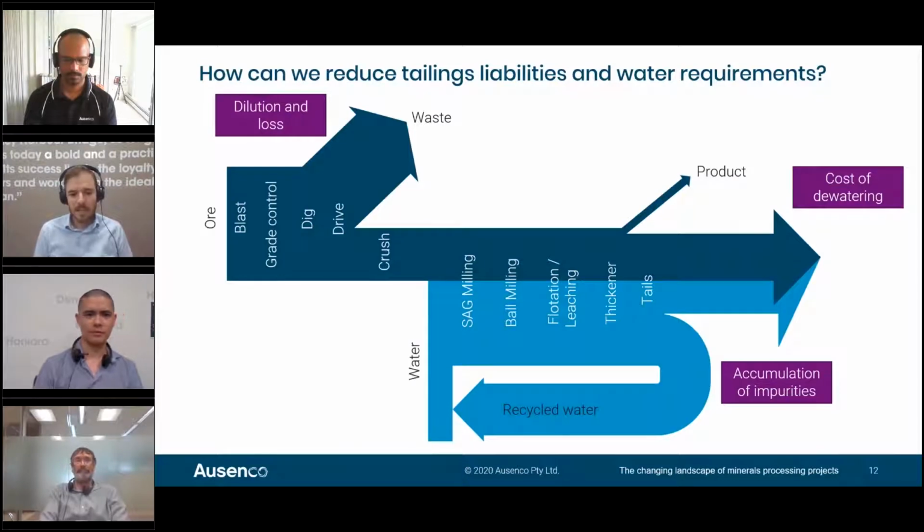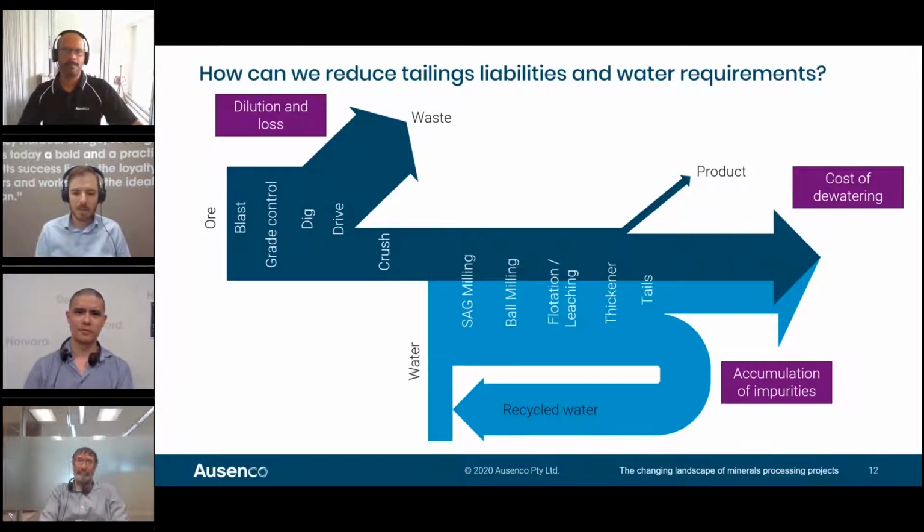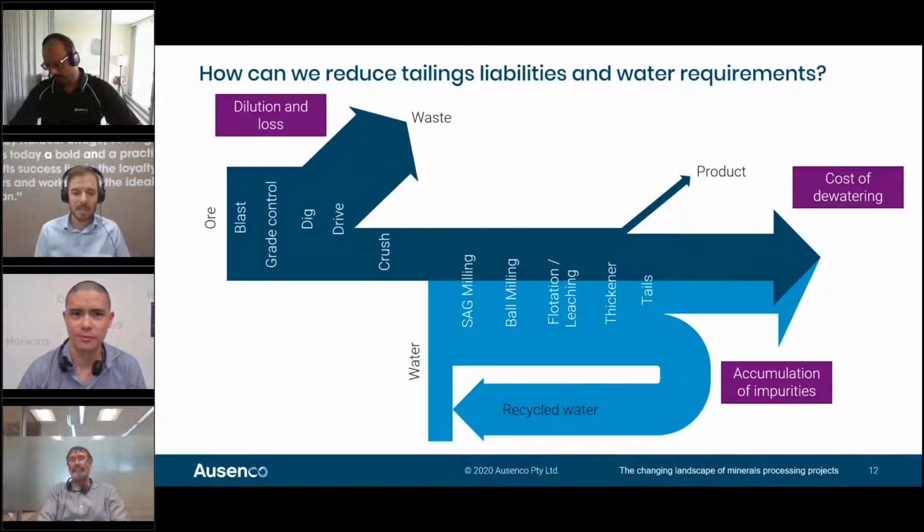So this is just an image of a way of presenting the mining value chain. At the top there in the darker blue, we've got how the ore travels through the mining value chain, and the lighter blue at the bottom, we have how water interacts with that. So from the left, the ore is first blasted, then there's grade control. Traditional grade control defines what is waste and what is ore that is then dug and driven to the crusher. The ore is crushed and then passes through a number of processing steps of milling and separation.